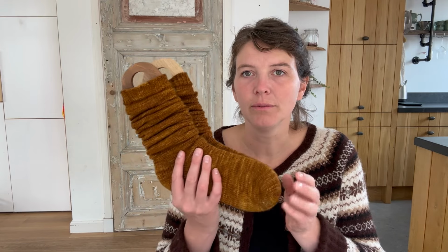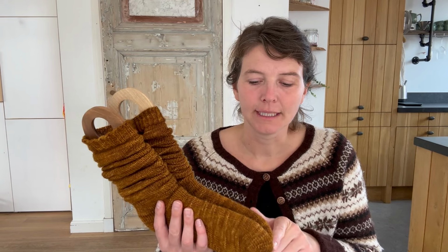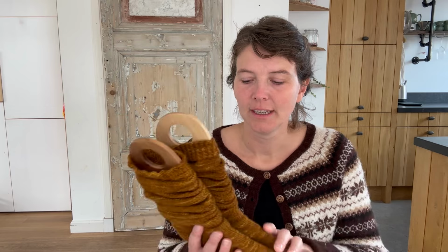And then I always put them on to see if it's the right size. The first time I ever did that, it was very terrible and I made so many mistakes. But nowadays you know how wide, because I knit from toe to leg, you put them over your toes and you can choose the right size. But I still make mistakes and I have to go back and start again.